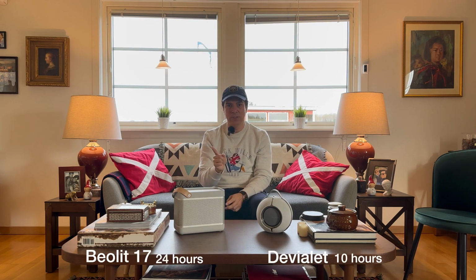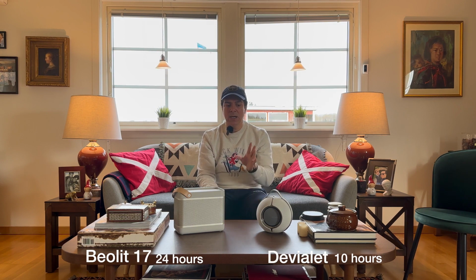I think the battery life on both of these is perfectly fine for me. I'll put the numbers to say how long the battery lasts on this and this based on the information provided on their websites. Because personally, I charge each one of these and then I can use it throughout the day. I don't have to charge it again. So for me, it works fine.